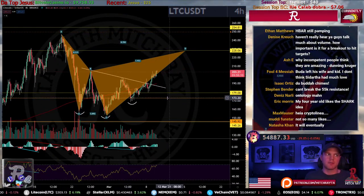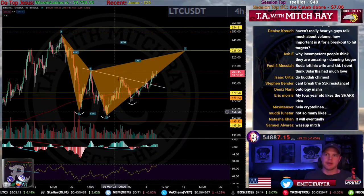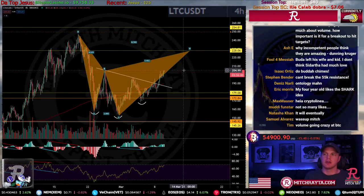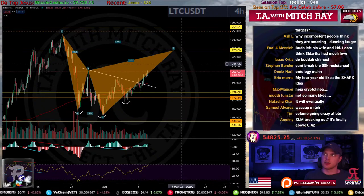Bear Cypher. It's probably not a Gartley looking at that, not very deep. So this is the idea: you think you'll eventually get there, and then maybe that's where the major reversal of the downside happens.